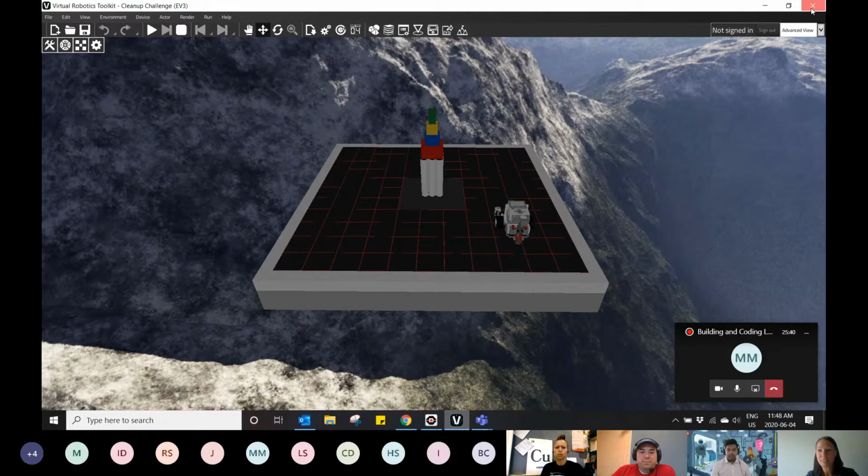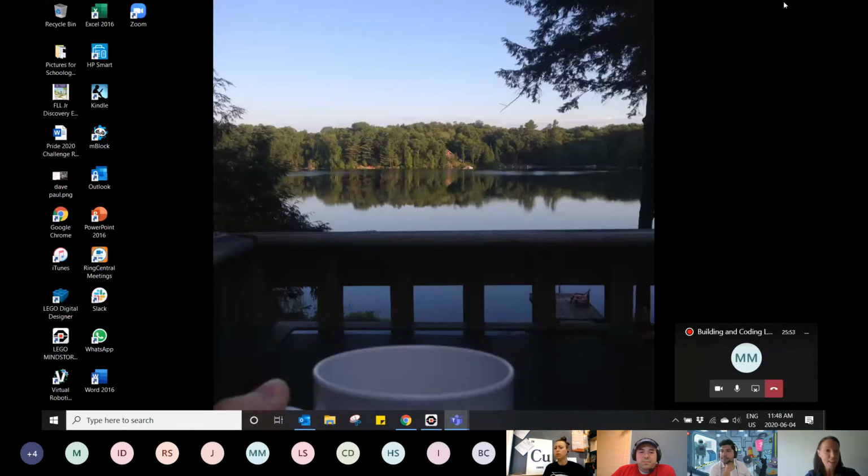So I'm going to close this if I can and show you how to get into the Virtual Robotics Toolkit right from the beginning. And here's the desktop icon. And the first thing we'll start off doing is moving the robot around in the virtual environment using the keyboard. And for any of you that are gamers out there, you'll know that the W, A, S, and D keys will come in handy when you're moving your robot around in this way on the Virtual Robotics Toolkit.